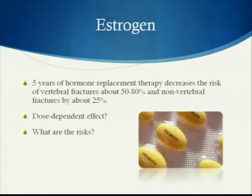So estrogen, there's a study that says 5 years of hormone replacement therapy decreases the risk of vertebral fractures about 50 to 80% and non-vertebral fractures by about 25%. There's questions about how this is a dose-dependent effect. Also, what happens once you stop taking the estrogen therapy, and what are the risks associated with estrogen replacement therapy?